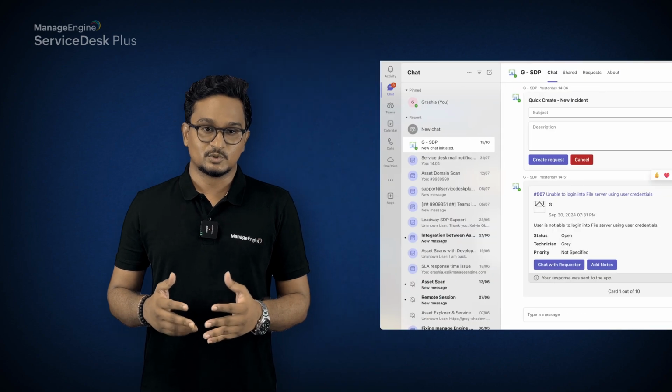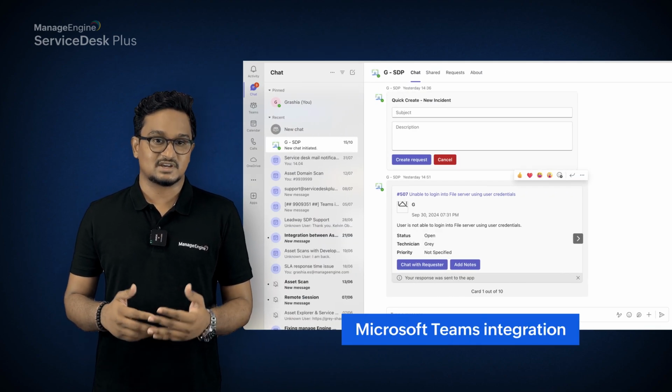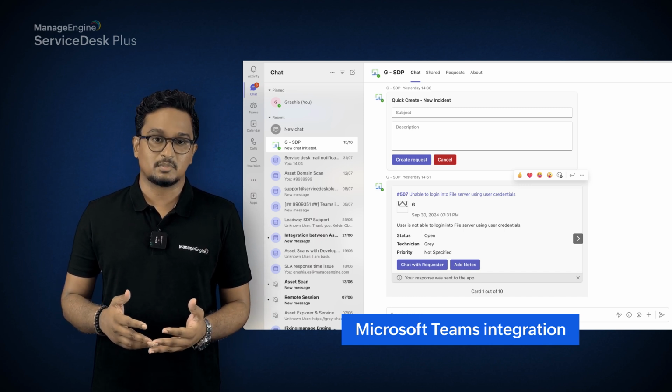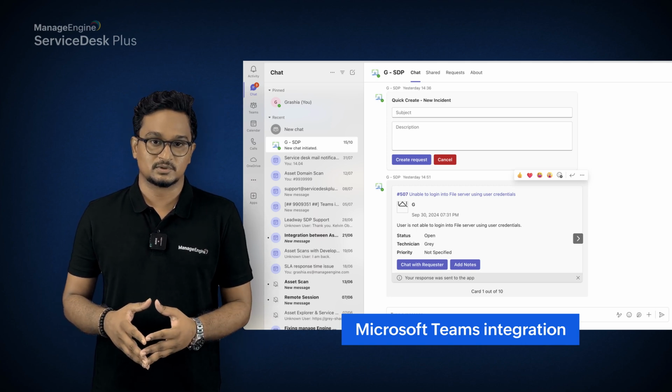ServiceDesk Plus has got a Teams integration where we can have the ServiceDesk Plus application published as a bot to all your end users and technicians in your organization. Using this bot, users and technicians can interact with it, create tickets, chat with the technicians, search for tickets, perform approvals, as well as get notified about any tickets that are assigned to their own channels when it is assigned to a support group.